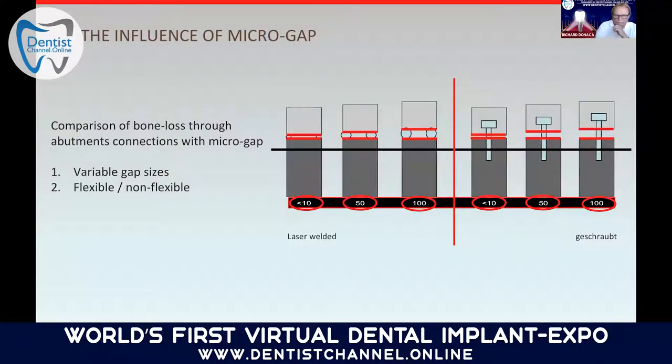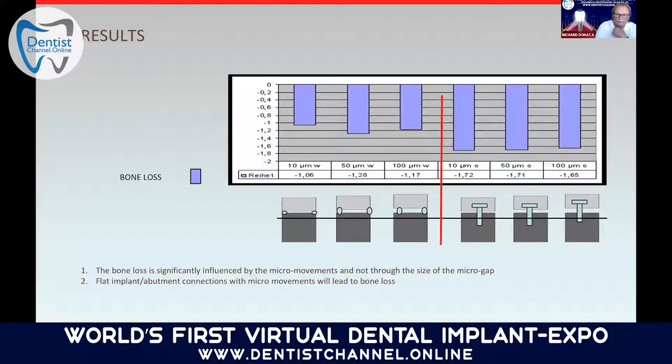The influence of the micro gap was also examined in a study, a comparison of bone loss through abutment connections with micro gap. In the study, they actually welded the implant and abutment together at different heights. It was found that the bone loss is significantly influenced by the micro movements, but not by the size of the micro gap. So the larger gap wasn't such an influence as the micro movements themselves. They found that flat implant and abutment connections with micro movements will definitely lead to bone loss.